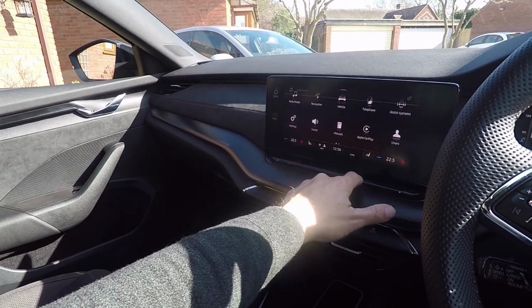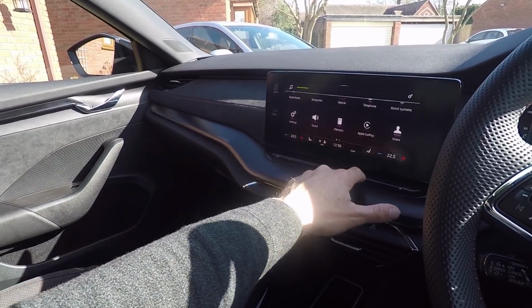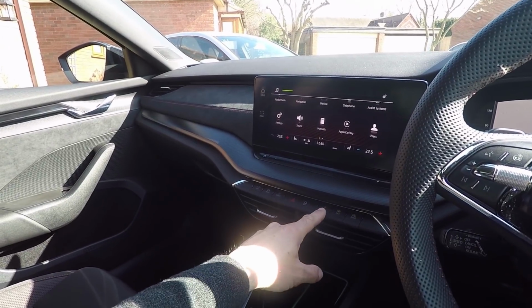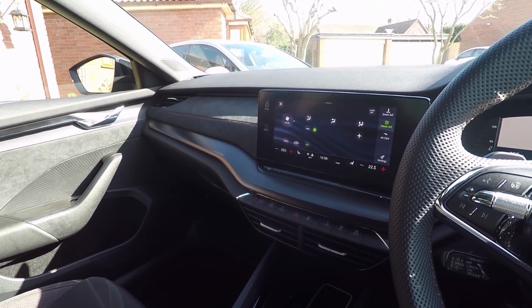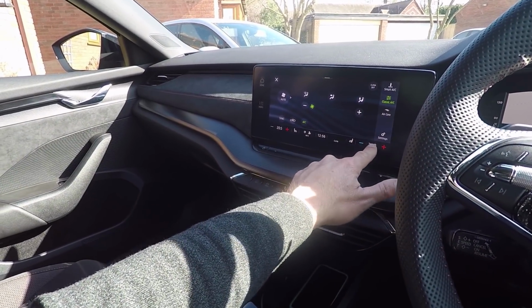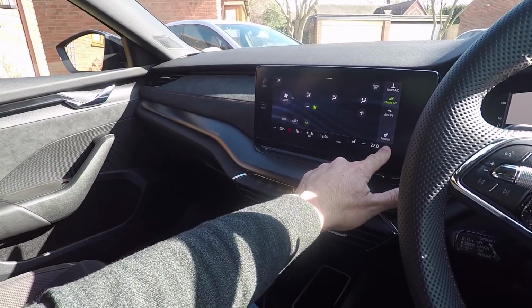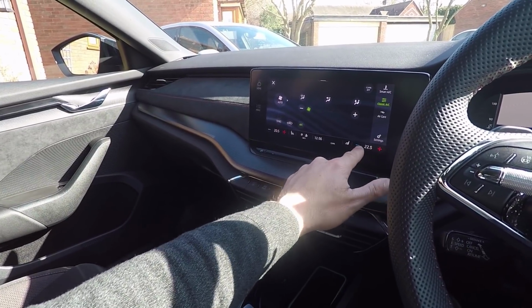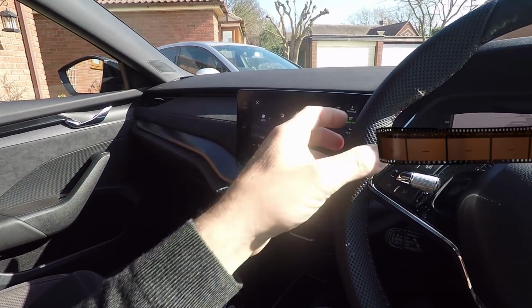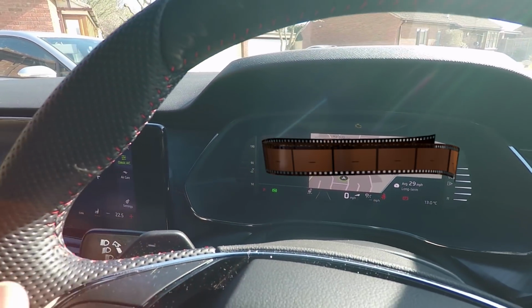That is really weird. On this car, you have the same climate interface as on the Golf, so you have to press the button to get to the controls. They're probably not as intuitive. On the Golf you can slide up and down. On this you can literally only press up and down. You do get free heated seats, by the way, which is nice. You get a free heated steering wheel as well, which is nice.